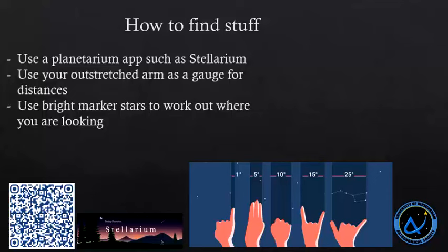So, the first thing that I would recommend is get a planetarium app. One of the best ones is called Stellarium. And it's basically a big map of the sky with all the stars and nebulae and planets, everything you can think of is all there. And you can search for things, so you can search for the Andromeda Galaxy, planets. Right, yes. So, there is a QR code there if you want to download Stellarium.